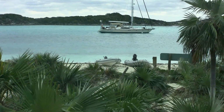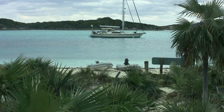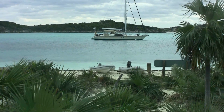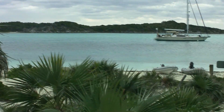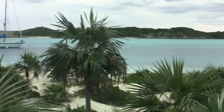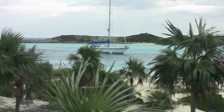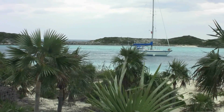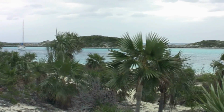And there you see my dinghy on the left. This is Warderick Wells. This is the heart of the Exuma Park. And this body of water you see out here was a place where pirates in the old days used to hide out, waiting for ships to pass by on the other side of that far island there. And then they'd slip out and try to capture them.